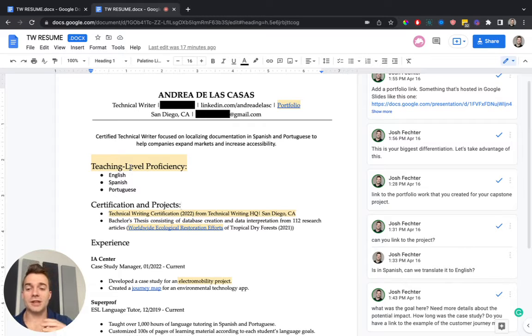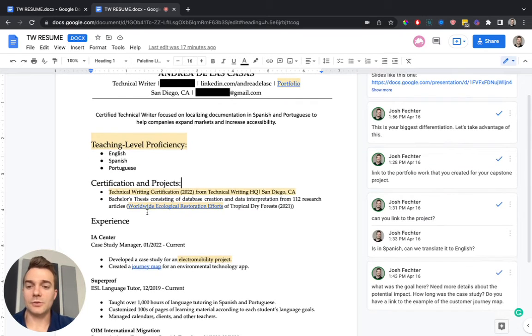So this helps them also understand that she knows their business goals, because companies that localize content are doing so to expand their market and increase accessibility. So the fact that she knows that shows that she doesn't just understand technical writing, but also understands why it's important for the company.